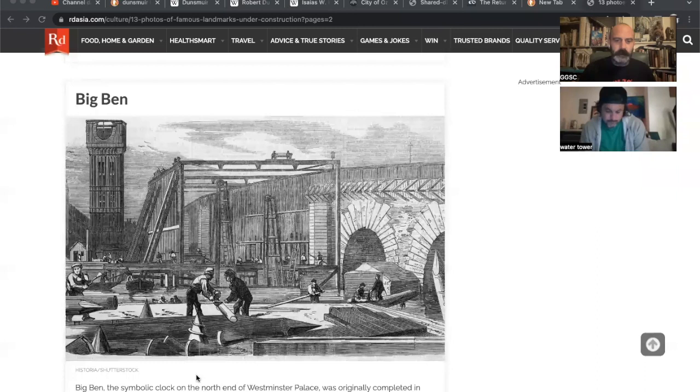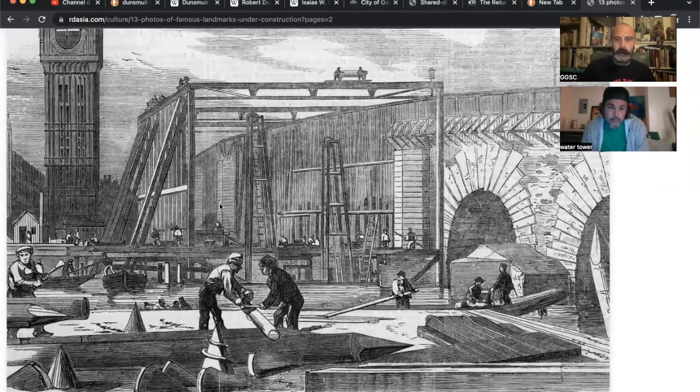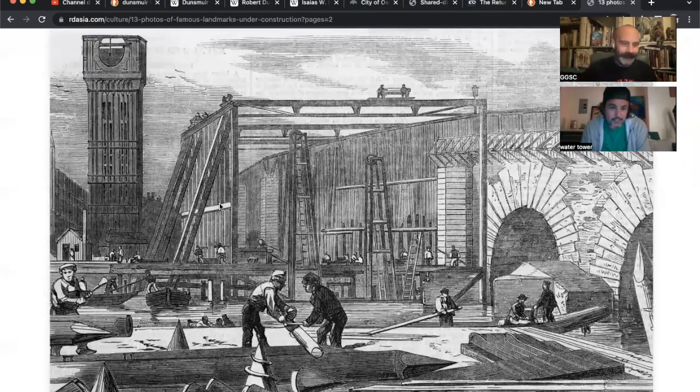The drawing? Oh, I found a funny Big Ben construction. Oh, wow. Ew. Is that thing in the way? Yeah, dude, this is a construction of it. I mean, I guess they're sawing logs here. This guy's just carrying one. This guy has a paddle. Let's see what it says.